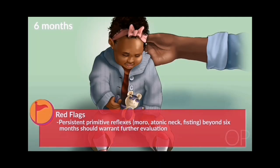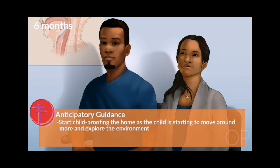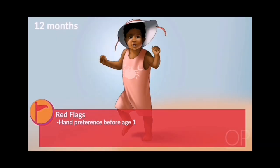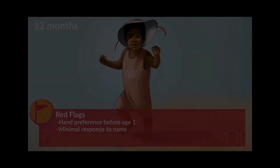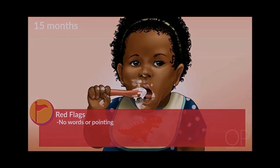Persistent primitive reflexes beyond 6 months is a red flag and warrants further evaluation. It is a good time to start child-proofing the home as the child is starting to move around more and explore the environment. Hand preference before age one is a red flag, as this might indicate decreased strength or tone on one side, suggesting an underlying neurologic deficit. Another red flag is minimal response to name. No words and no pointing are red flags at this age.